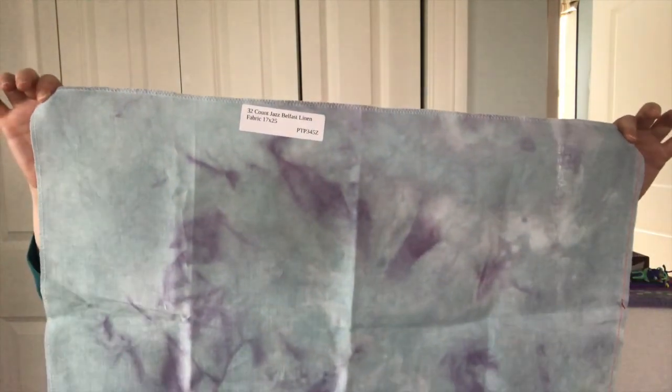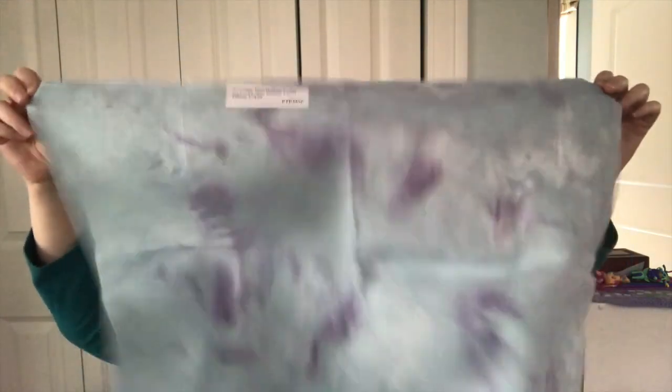This is 32 count jazz linen by Picture This Plus. It's just a 17 by 25 piece, and it's really pretty. It's my colors. I need to iron it. I need to find my starting point. I need to pick a starting point, and I've never done a piece like this before. I've never really done anything with an elaborate border.